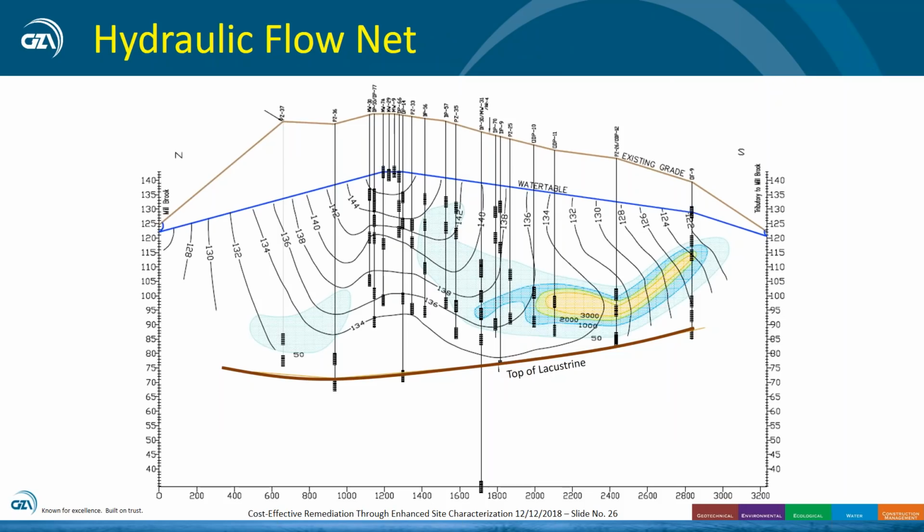We then also looked at how the contaminant was migrating vertically within the profile itself, and we put together a hydraulic flow net. And in the release area, we had very strong vertical downward flows up to 1/2 foot per foot. However, at the top of the lacustrine, we were near 0 vertical flow, and the contaminant was then migrating from the release zone, and then we had an upper vertical discharge to the discharge zones.